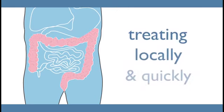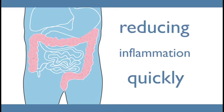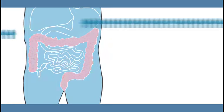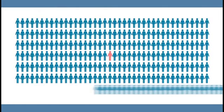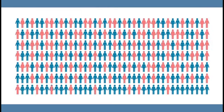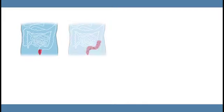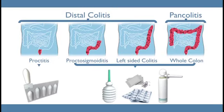Treating distal disease locally and quickly is important, as it's believed that reducing inflammation quickly may prevent the disease becoming more extensive. Rectal treatment in the form of foam or liquid enemas and suppositories is therefore very common for many patients as they try to control local inflammation in distal disease. The choice of which rectal treatment to use, foam or liquid enemas or suppository, will be made depending on where the disease is located and in discussion with the patient regarding personal preference.